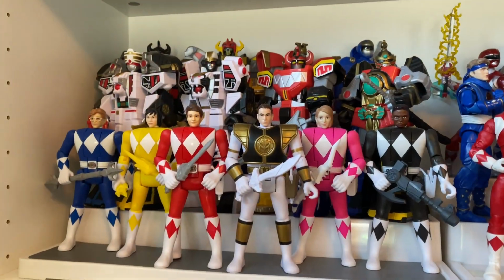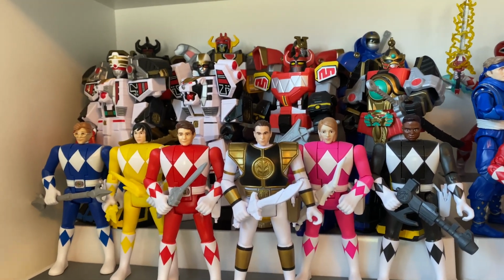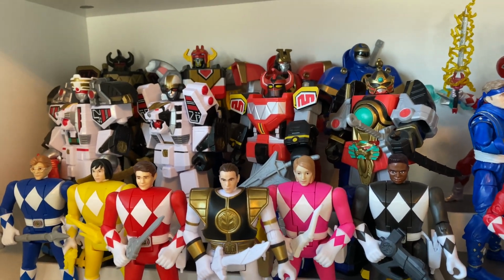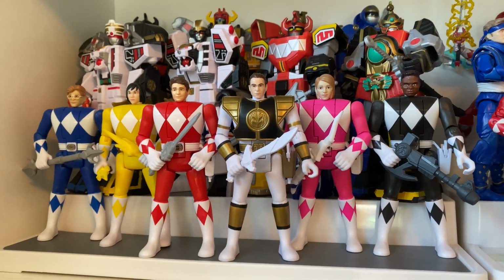So starting at the top, I've tried to keep this in some sort of order. So I've got the MMPR sort of vintage style stuff, so the VHS Megazords on the back there. It's wave 1 and 2 and Ninja. Then just the flip heads there.